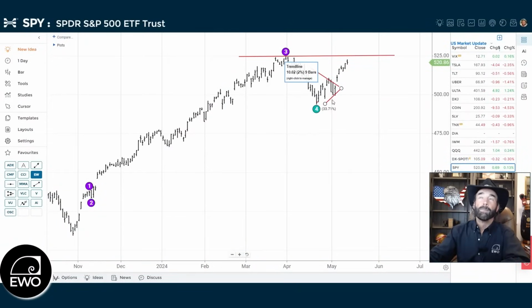All right, so let's take a look at the chart of the market. As you can see, we broke out of this triangle that we talked about last week. A few of the markets were in triangles. They've all broken to the upside. Next step is what happens when we get up to this wave 3.